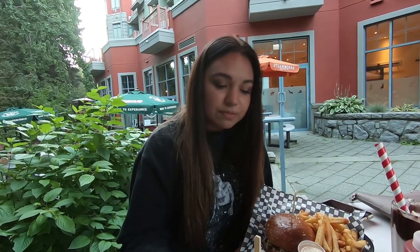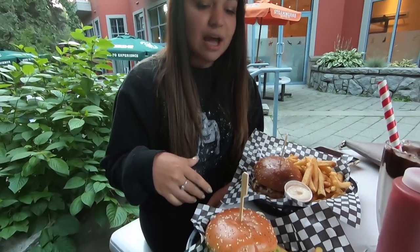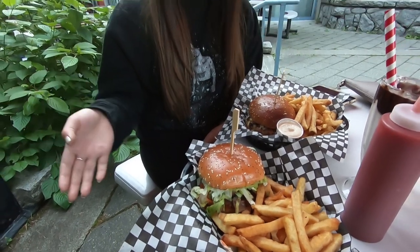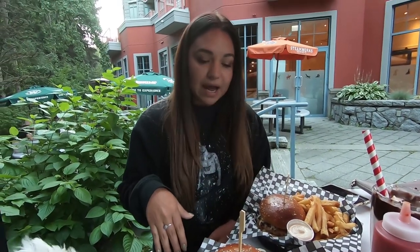And then we're also going to be trying the Hippie Burger, which is a vegetarian option, which you can also make any of their burgers vegetarian, and it's a lentil-based patty with a bunch of vegetables.